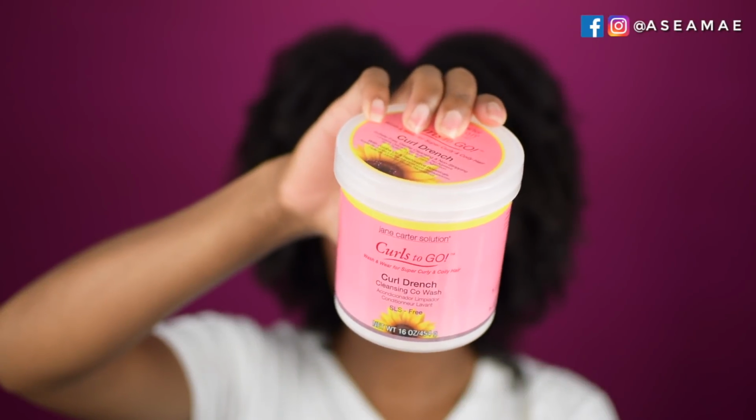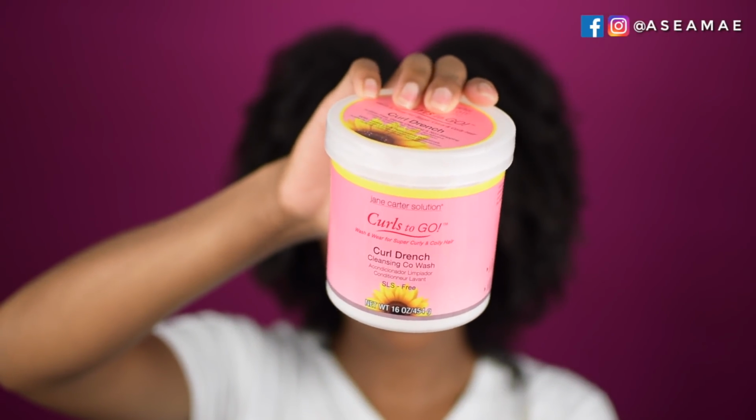So I followed up with the curl drench, and this is a co-wash from Jane Carter Solution, and this was just to add a little bit of extra moisture to my hair. And as you can see, my curls are popping. Like, my curls are so on point. My hair feels soft. It feels amazing. I'm so happy with my results from today. A few lessons learned, but as you can see, my hair is very healthy looking.